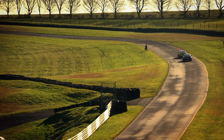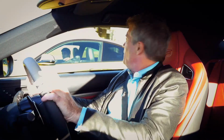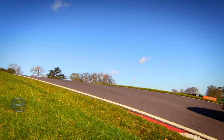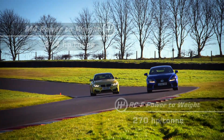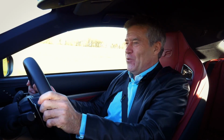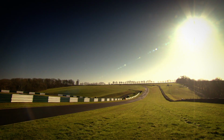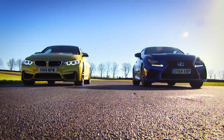The best of 3 runs wins it, and at first glance, it seems the Lexus has the edge. I've got 50 more horsepower than him, 471 brake horsepower from a 5-litre V8. However, as the Lexus is heavier than the M4, the power-to-weight ratios are almost identical. Plus, Karun's car has some very clever electronics. He's got launch control on the M4. We haven't got that on the Lexus. Launch control optimises a car's power delivery to ensure the best possible getaway. And on a damp track like today, this should give Karun a big advantage.